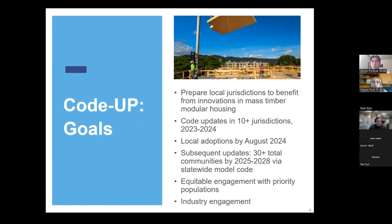So for some of the more concrete goals that we've lined out, these are some of the metrics that we've concluded and that we're committed to meeting through this program. But first of all, the overarching goal is just to prepare local jurisdictions to benefit from the innovations that are happening in mass timber modular housing, that Oregon has become a leader and is on the forefront of this sort of innovation. Right now, for the 2023-2024 year, we're committed to doing code updates in at least 10 jurisdictions. And this is the phase that you all would possibly be applying for.